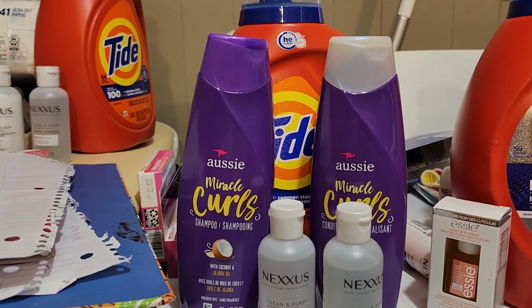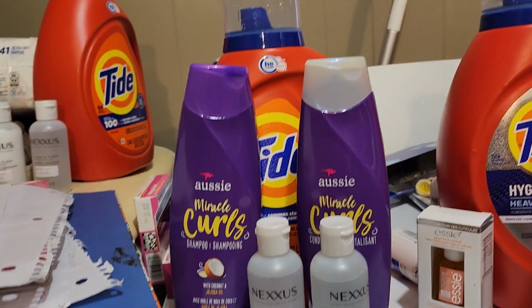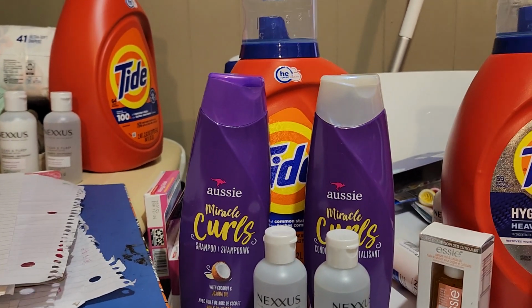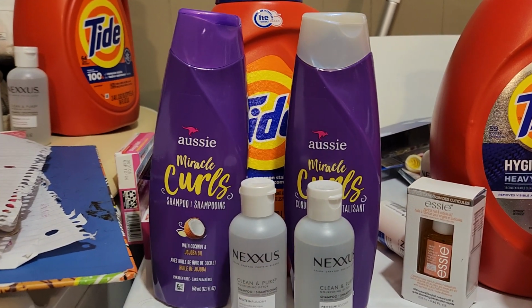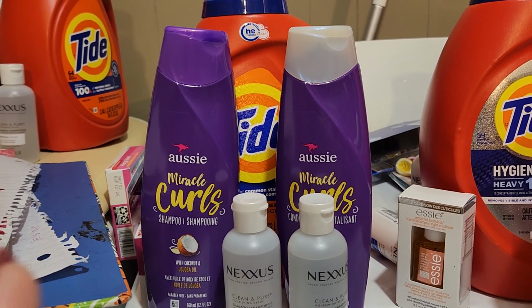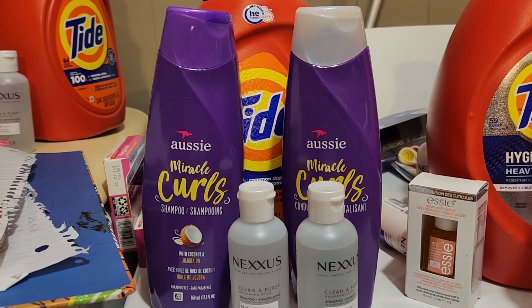Now this is my next transaction. It was another Spend 30 get 10. The Spend 30 get 10 is dealing this week, guys. Again, another huge Tide at $12.99, 2 Aussie this time and 2 Nexus. So this one was, the Aussie is buy one get one 40, $4.99 at my store. It makes both of them $8.